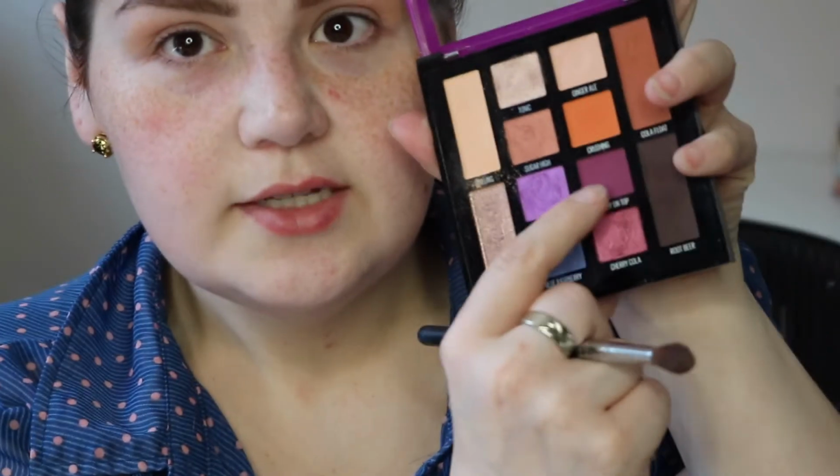I'm going to take Cherry on top, that deeper purple color. Do a little bit here. Ooh, I forgot how pigmented that is.